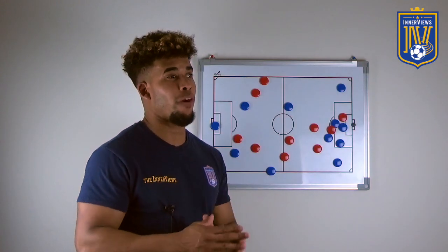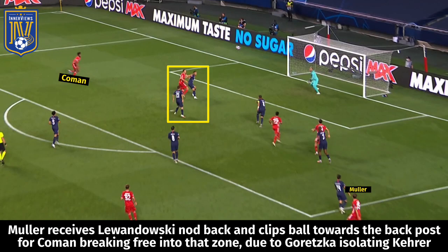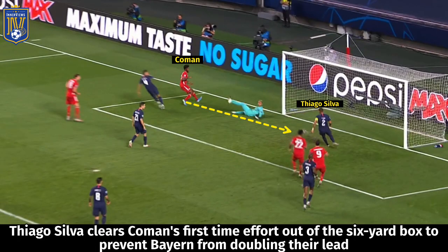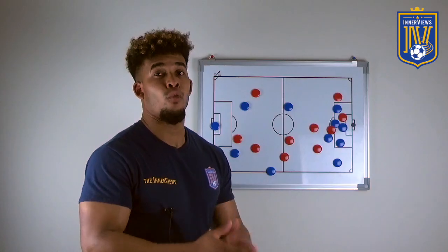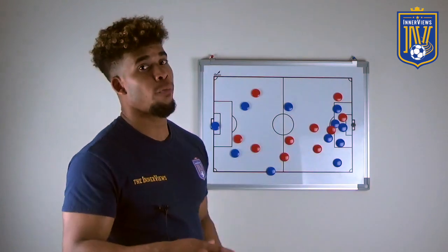And when we look to one final example, it's Thomas Muller receiving a nod back from Lewandowski ahead of Kimpembe, and what we see from Goretzka is that he makes a darting run into that box between Carrera and Thiago Silva, and that movement ends up taking Carrera out of the game, and Muller is able to locate Coman making a darting run towards the back post, but his first time effort is flashed across Navas, but Thiago Silva clears it off the line.